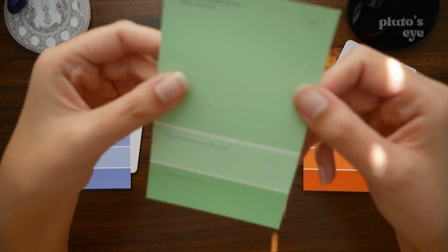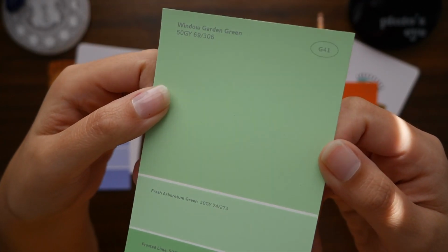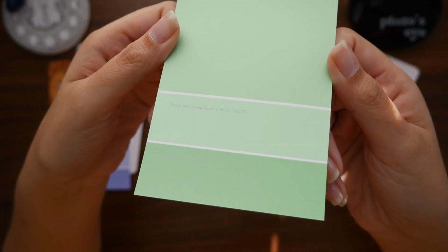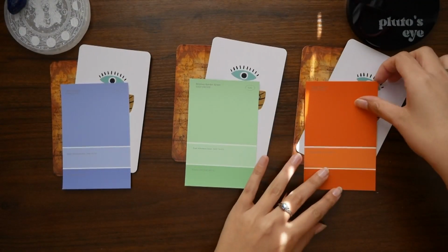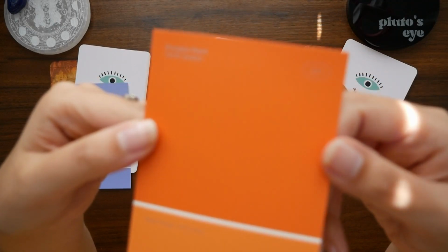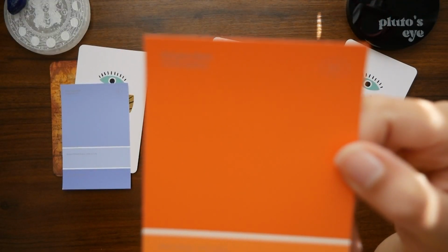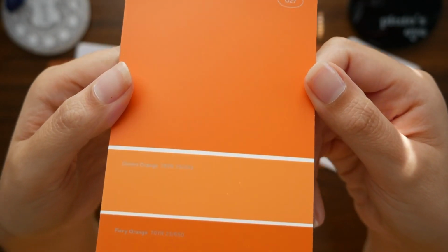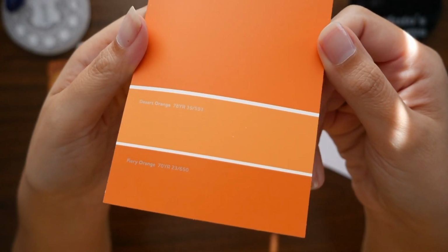Pile number 2 is very bright greens. Window Garden Green, Fresh Arboretum Green, and Frosted Lime at the bottom. And then pile number 3 is Pumpkin Patch. Focus is a little lazy today. Pumpkin Patch, Desert Orange, and Fiery Orange at the bottom.